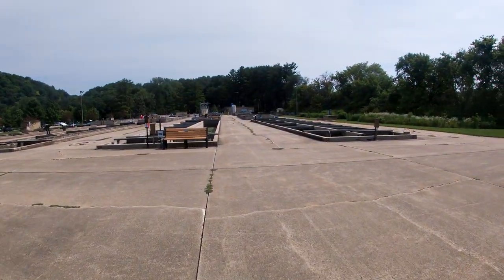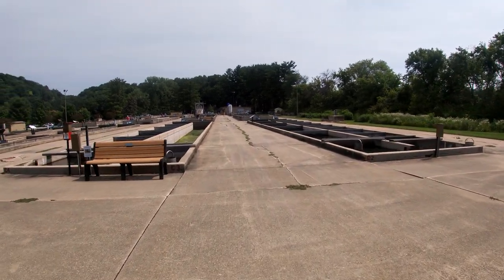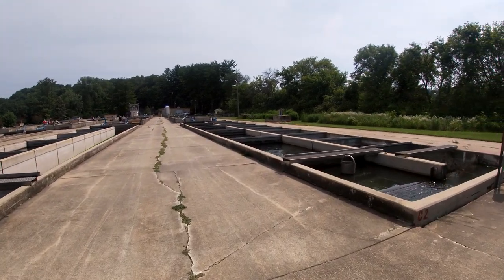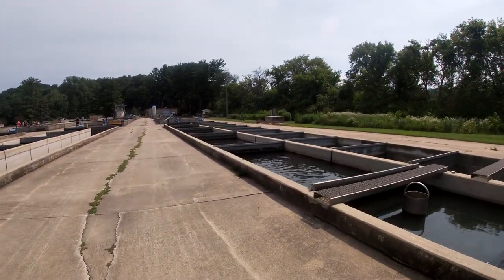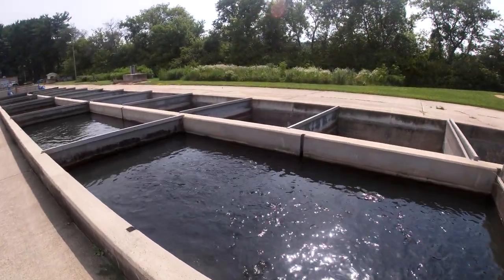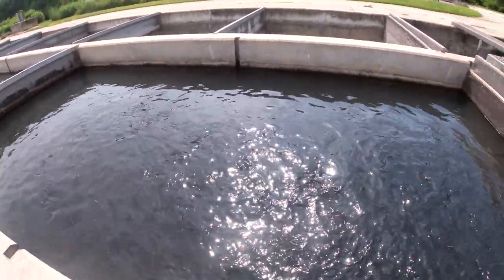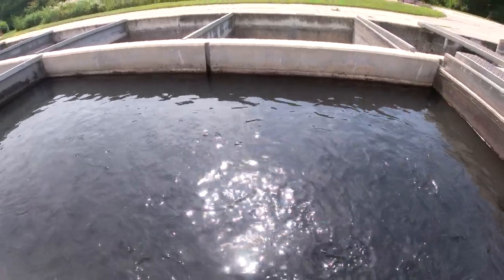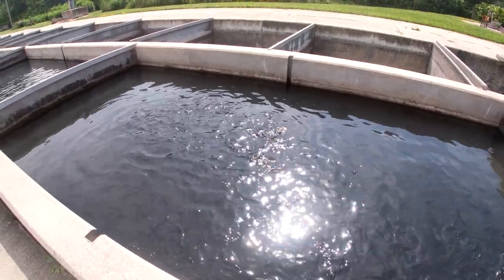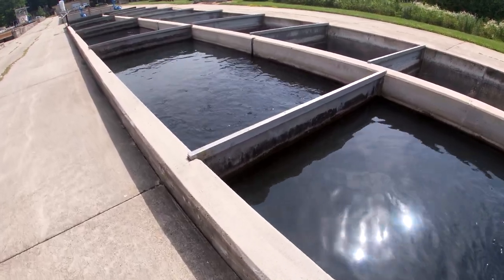All right, let's go take a look over here. See what we got on this side. Yeah, more trouts. Oh, these are the baby ones. These are fingerlings right here. These are anywhere between 5 to 6 inches. Wow, pretty cool. It's good to see they have small ones up to big, beautiful breeding size rainbows.